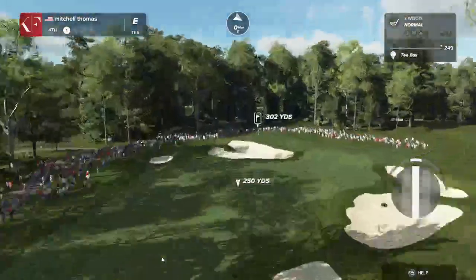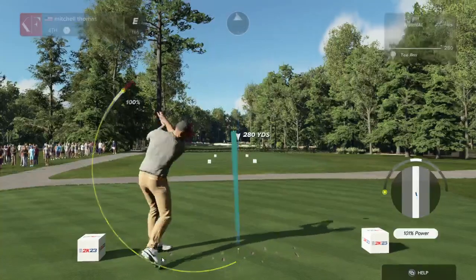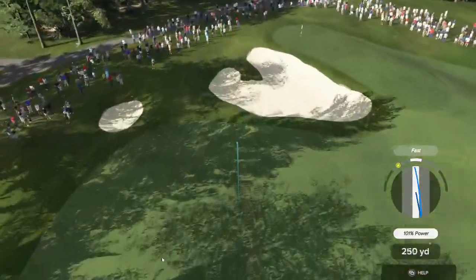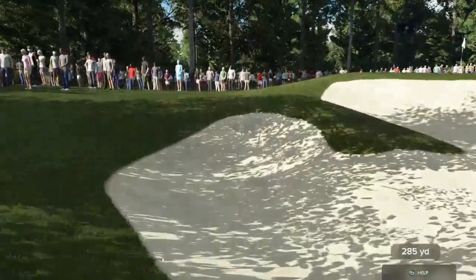The 4th at TPC Boston, Rich. A great short par 4. Players looking to make birdie or better. The only difficulty is finding that front bunker. That's when big numbers can be had. For sure, birdies galore.